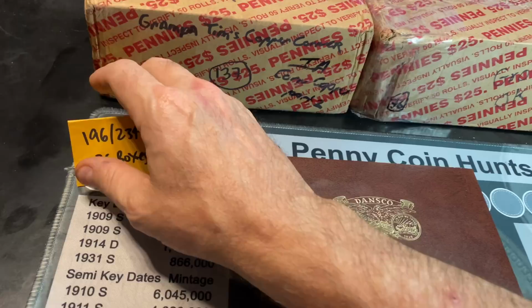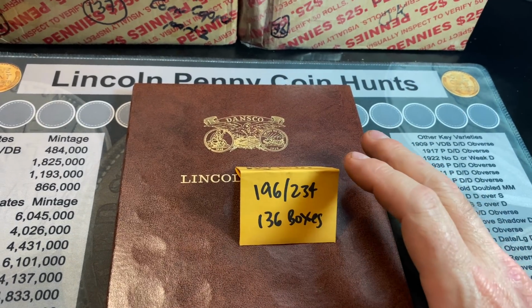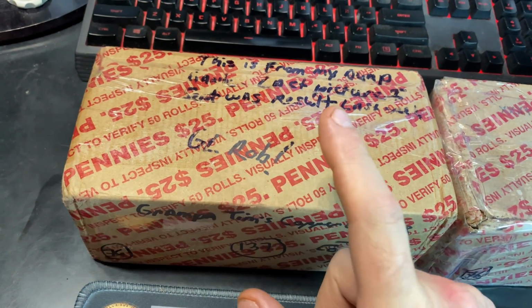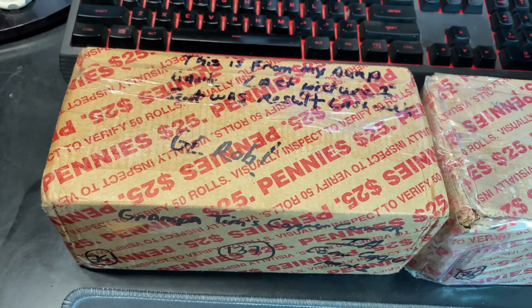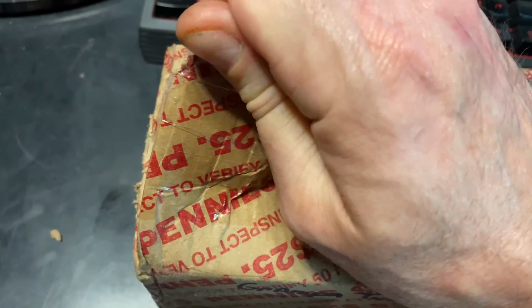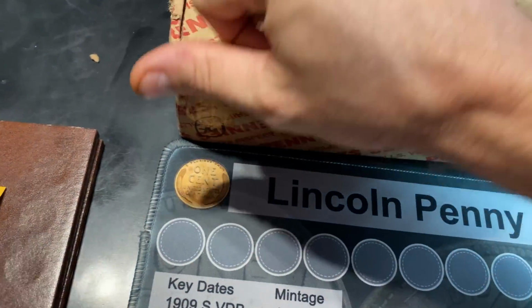All right. We will be getting a look at the book at the end when we compare the finds to the album to see if we have any upgrades or additions. But for now, we're going to slide that out of the way. Let me go ahead and get this box prepped, and then we'll pop it together and see if we have any fancy enders. All right, I've got the tape around the box cut. Now we just got to open it up and see if we have anything smiling at us on top.